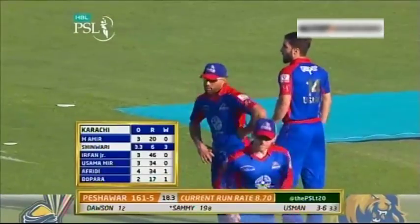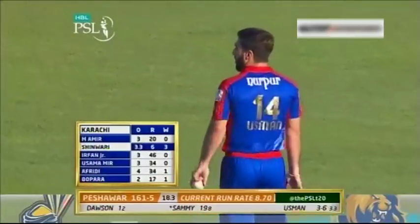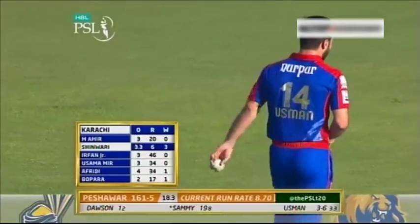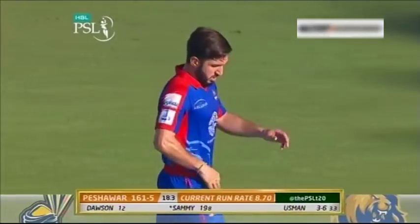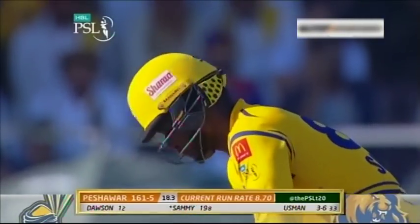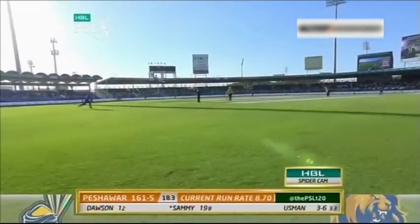Just 6 Shinwari. Irfan Jr. has gone for 46 in 3, 28 off his last over. Shamar, none for 34 in 3. Afridi, 1 for 34. Bopara, 1 for 17 in 2. Well, when they were 4 for 118, you thought they're going to struggle to breach 160. Just shows you what can happen so quickly in this fabulous format.